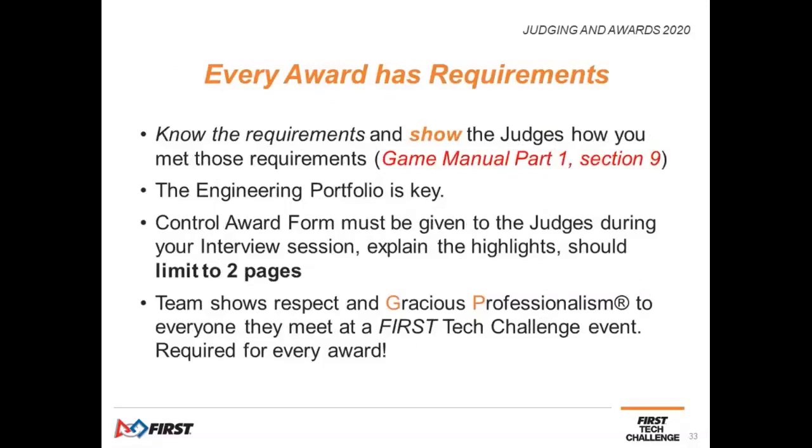Okay, so just a summary. Every award has requirements. You need to make sure you know the requirements and show the judges how you met those requirements. And that is something you would do in your team interview. So you will find all the requirements in the Game Manual Part 1, Section 9. Make sure you read that.